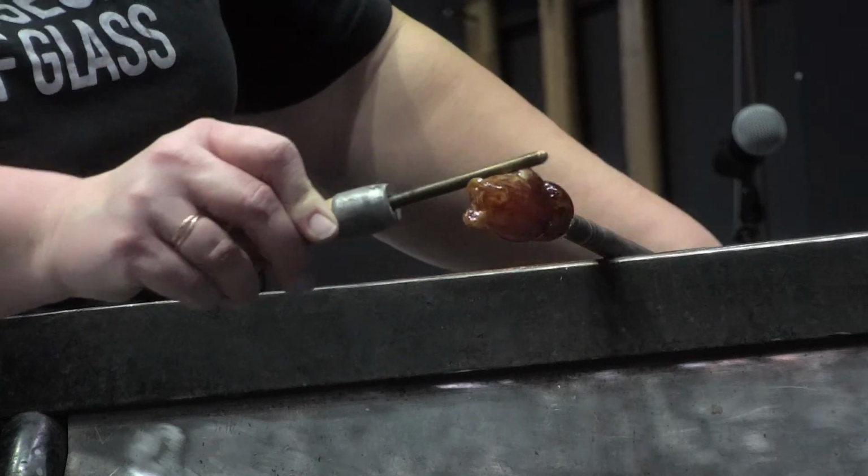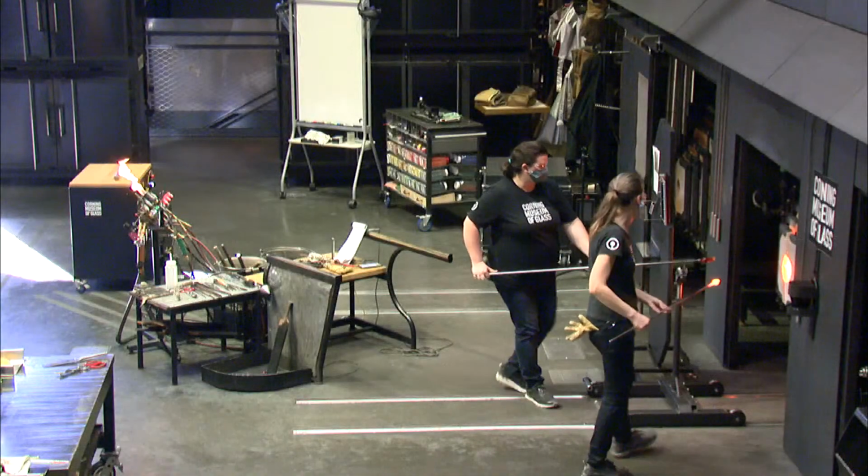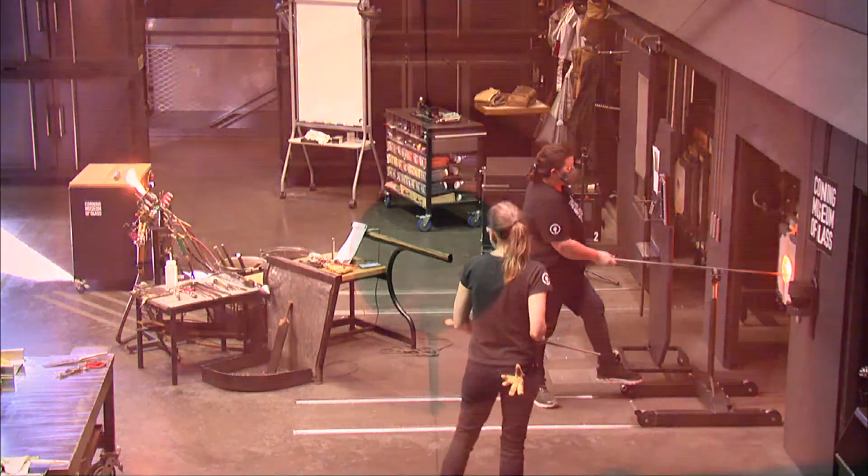That's a little brass rod that she has with a wooden handle. I love that little brass rod. There's so many different little hand tools that we can use.